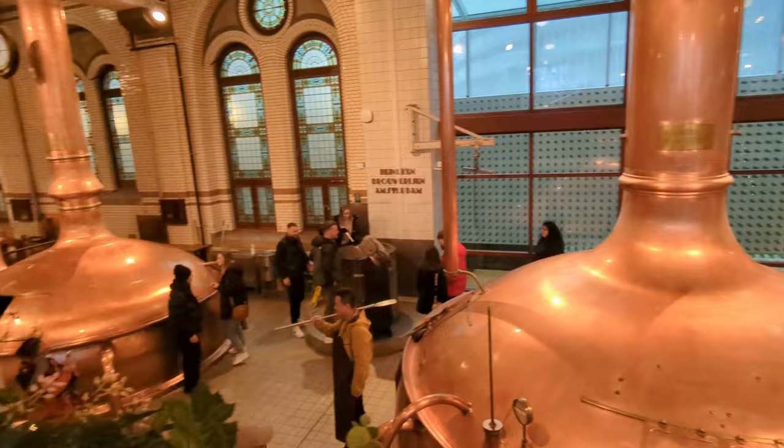Just had a fab time at the Heineken Experience. Did you enjoy it? Yes, I did. We would recommend. It took almost 2 hours, but someone gave us their drinks token, so we've had a few Heinekens. We feel a little bit tiddly.